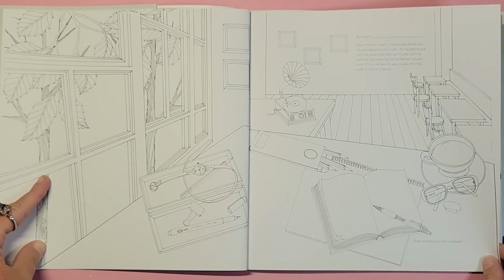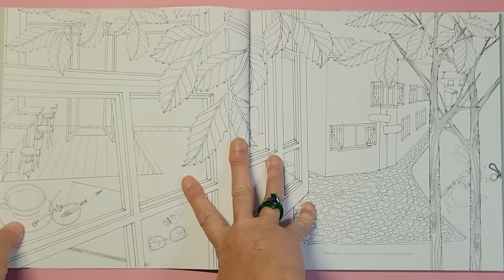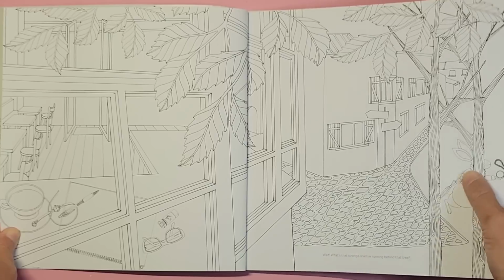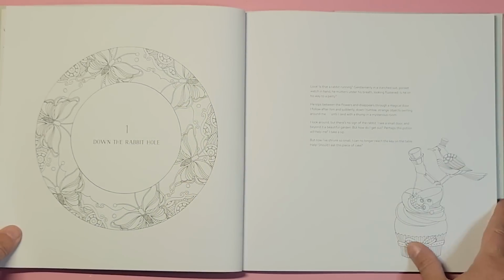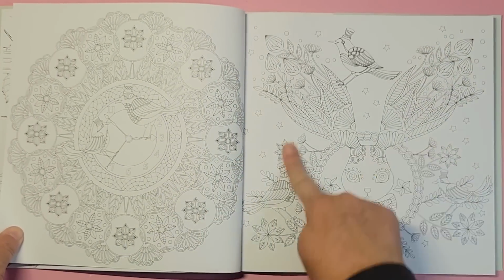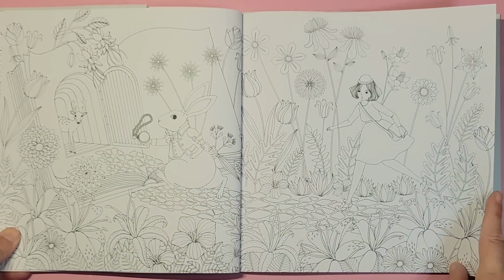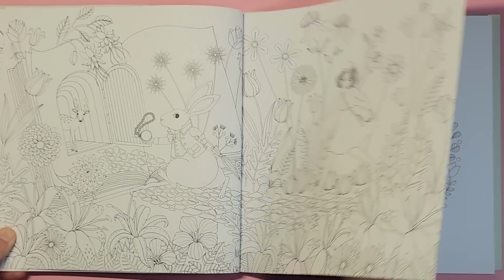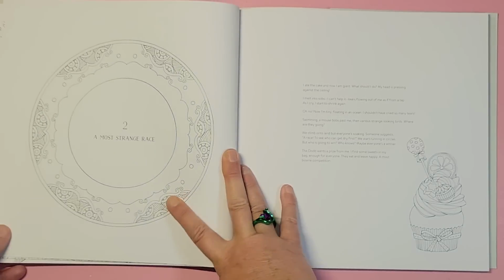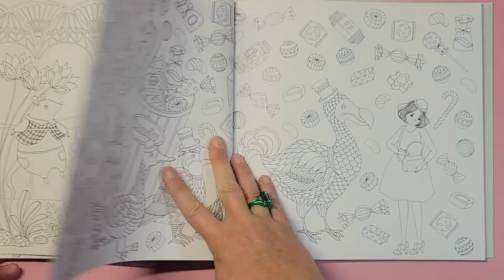This one is really cool. This is My Name Is. Got thick paper. What's that strange shadow running behind that tree? There's the wabbit. Down the rabbit hole. So it gives you little excerpts. This is fun right here. And the clock. And there's Alice. Lots of foliage. Fun scenery. Just think it's super cute.